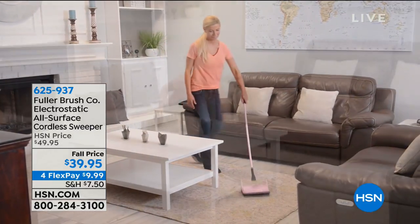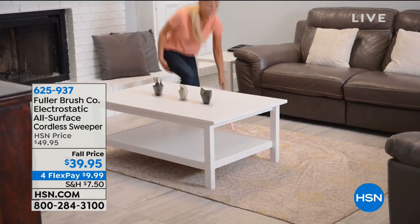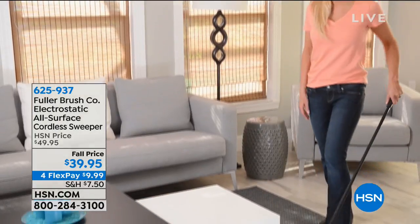But I love it because it weighs 2.5 pounds. You don't need any batteries. There are no cords for it. It's super lightweight and easy. And then at the end, you just fold it up and put it away in the closet.